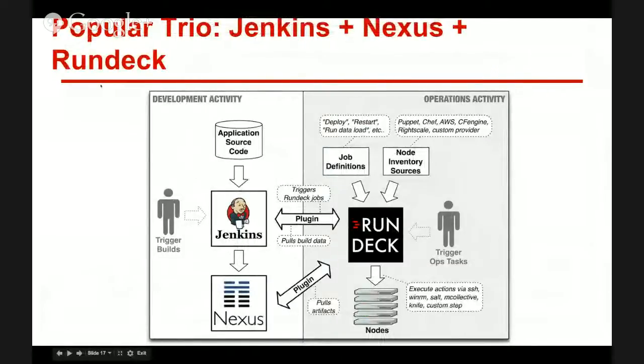Okay. Yeah, so this is really the most common use case that we see with RunDeck with respect to continuous delivery or self-serve deployment or even production releases. So, the normal development activity here on the left, you have developers committing code that Jenkins is picking up, firing off a build. Eventually that build gets published into a Nexus repo.